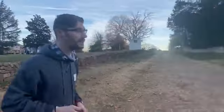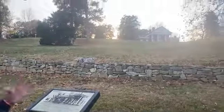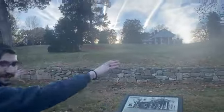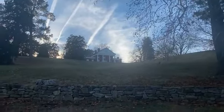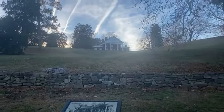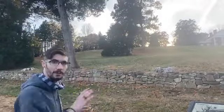But let's look right quick over here while we're here. That is Brompton. That is the John H. Marye house. John H. Marye is going to own that house, and that's where we get the namesake Marye's Heights, okay? And a lot of the times, folks that come to visit this park think the entire shelf-like ridge here is known as Marye's Heights, and actually it's not. Just this portion here is known as Marye's Heights.